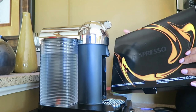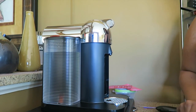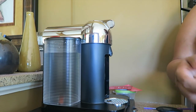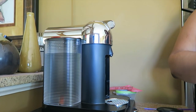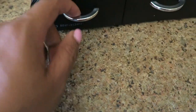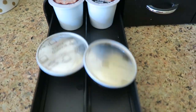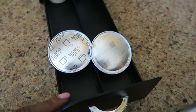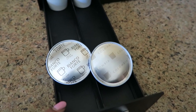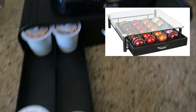So one last thing I wanted to see is whether or not the Nespresso capsules will actually fit in the drawer that I have for my K-cups, because if not, I will actually have to buy a new one. They don't fit. Well, I could do like one on one side. Let's see. Yeah, they don't really fit. So I'm gonna have to get a new capsule holder, and I will link the one that I do end up buying down below. So if you guys are looking for one, you can check that out.